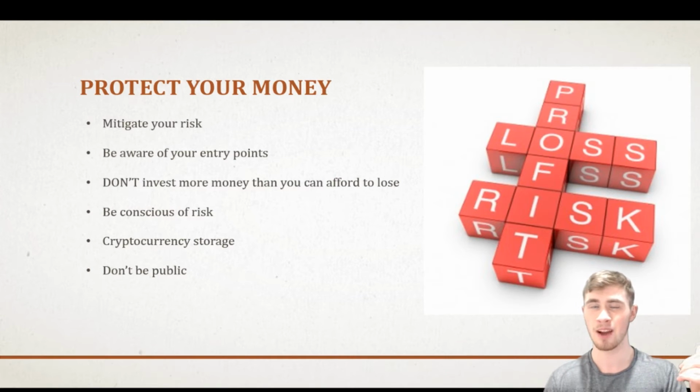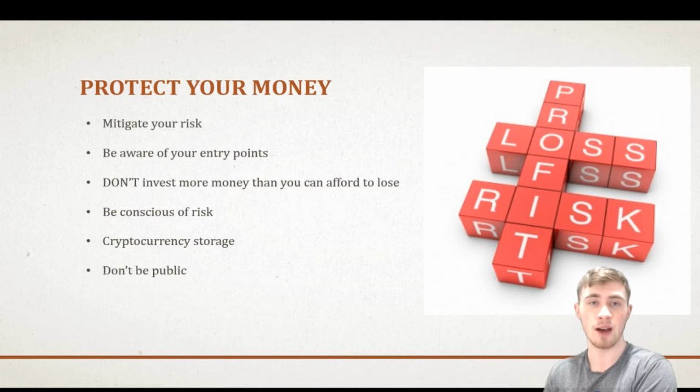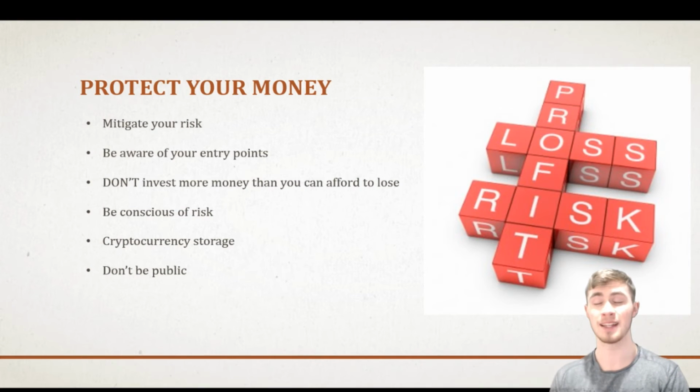A couple of days ago, Ian Bellina was hacked for $2 million worth of cryptocurrency, and he's somebody who publicly tweets about his entire portfolio, millions of dollars worth of holdings. It's just something that you don't want to do. No matter if you hold $500 or $500,000 worth of cryptocurrency, you don't want to put your exact amounts out there. So with that being said, just stay safe with your cryptocurrency.